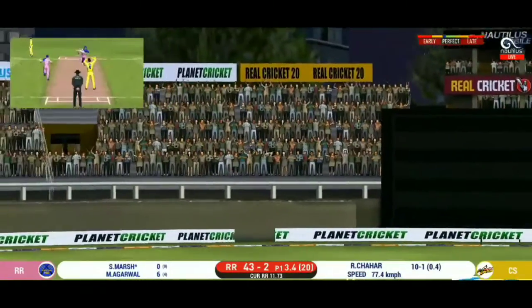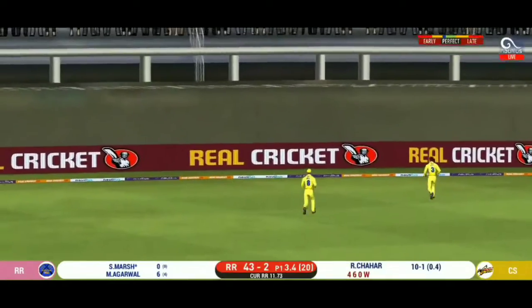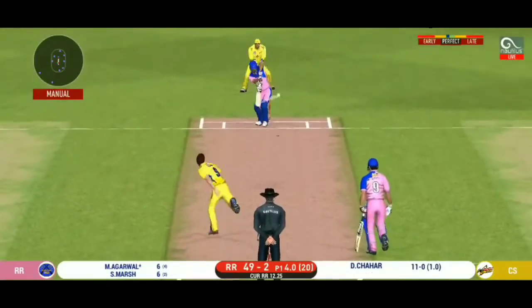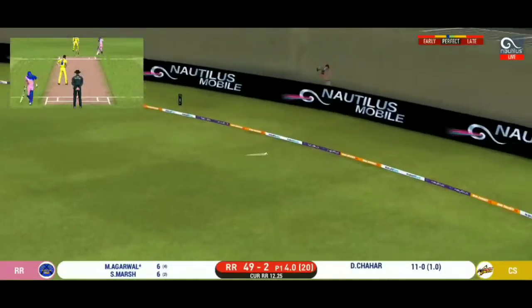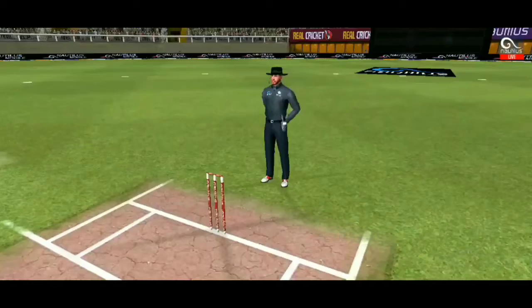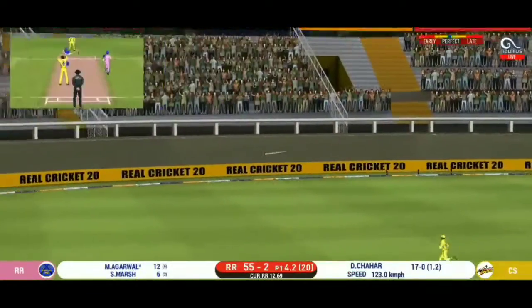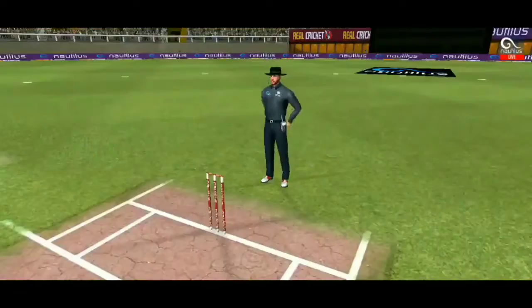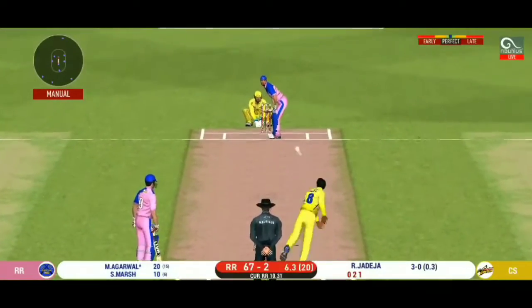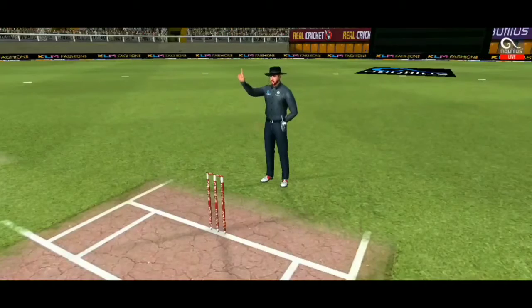He is in outstanding touch here. He is dealing in boundaries. That is in the air and in the gap as well. That is a superb shot off a pretty good ball. He has it. That's a sharp catch.